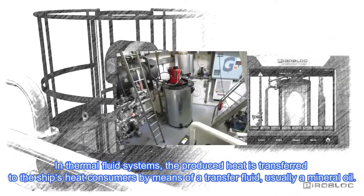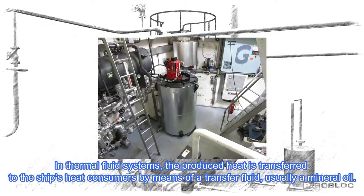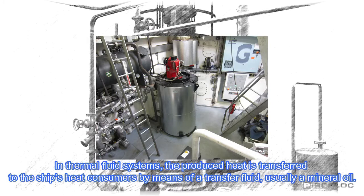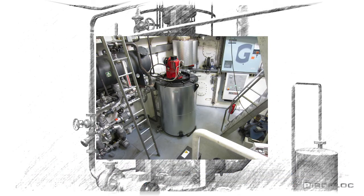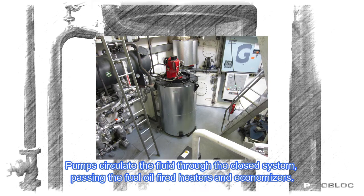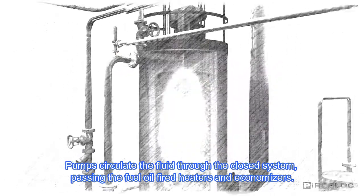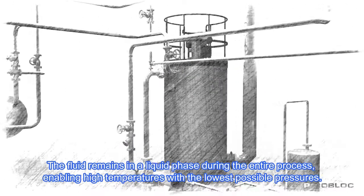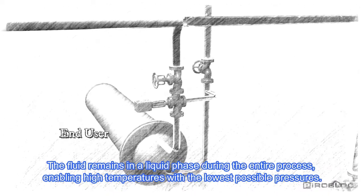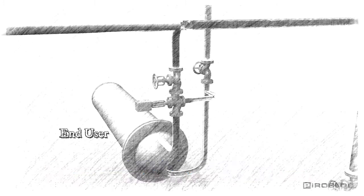In thermal fluid systems, the produced heat is transferred to the ship's heat consumers by means of a transfer fluid, usually a mineral oil. Pumps circulate the fluid through the closed system, passing the fuel oil-fired heaters and economizers. The fluid remains in a liquid phase during the entire process, enabling high temperatures with the lowest possible pressures.